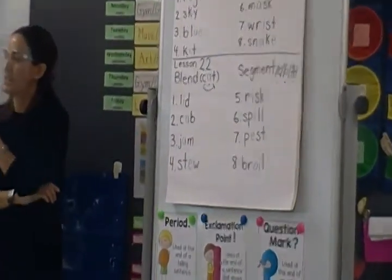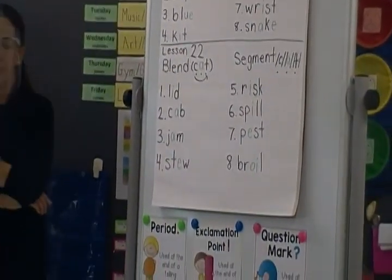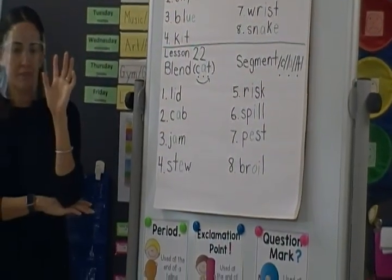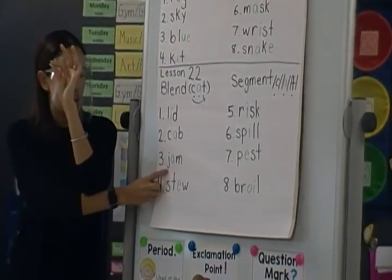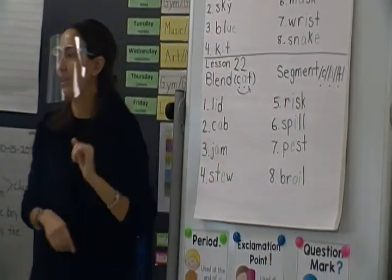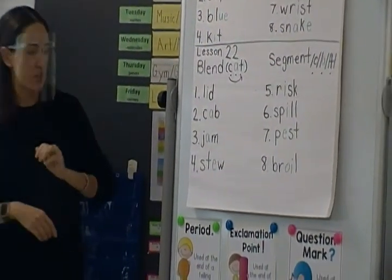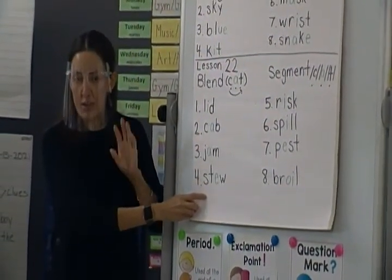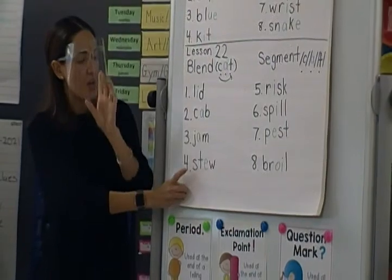We learned that word in the last story. Trip to the UK. Let's go to number 3. Ready? Elbows up. Make the sounds. Jam. What's the word? Jam. Very good. Last word we have here. I see more letters, so make sure you're ready and prepared to do more sounds. Here we go.